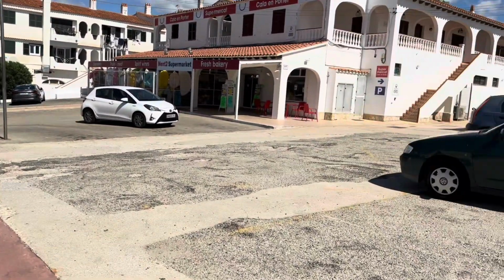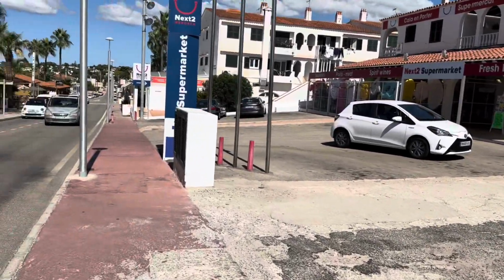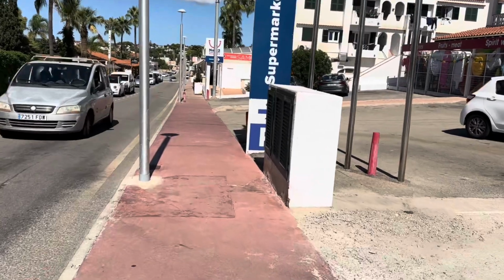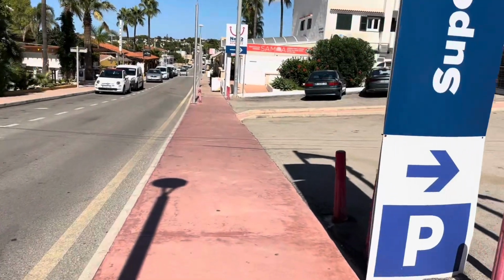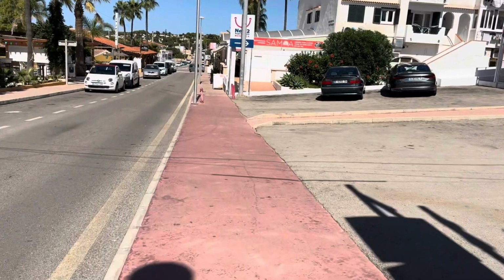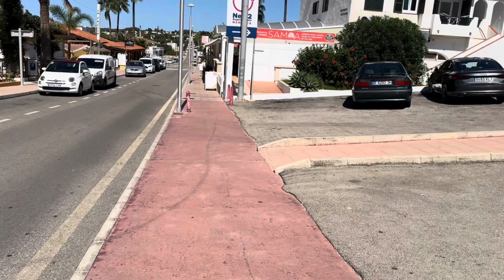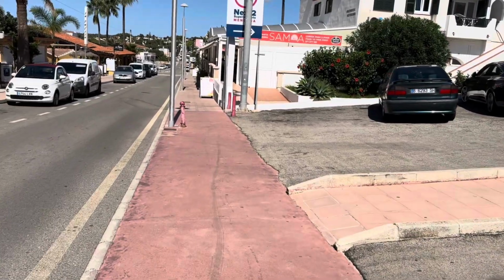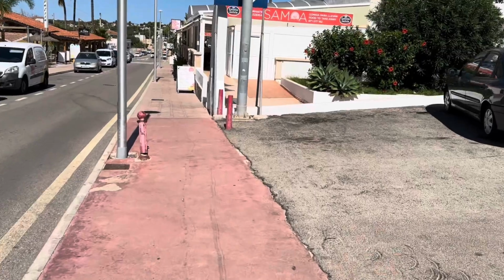Then next door to that is the biggest supermarket here in Cala En Porter. There's actually three. There used to be four, but one has been shut whilst I've been here on this visit. Now this one on the right hand side is the one that I mainly go to because it is the biggest of the three. It also has like the most options.